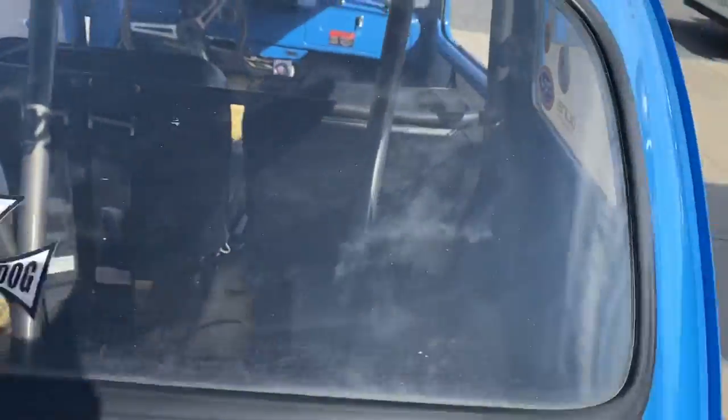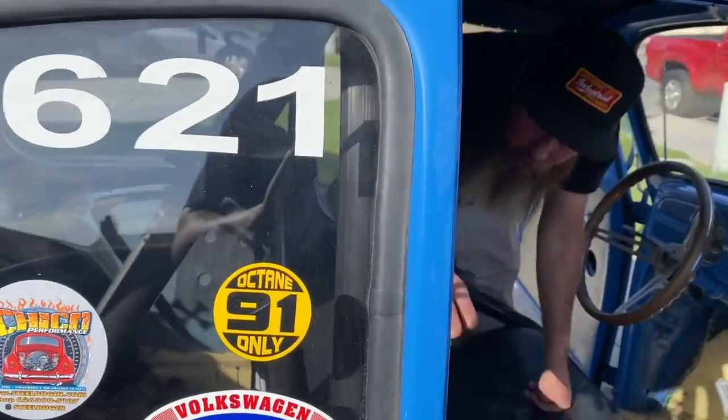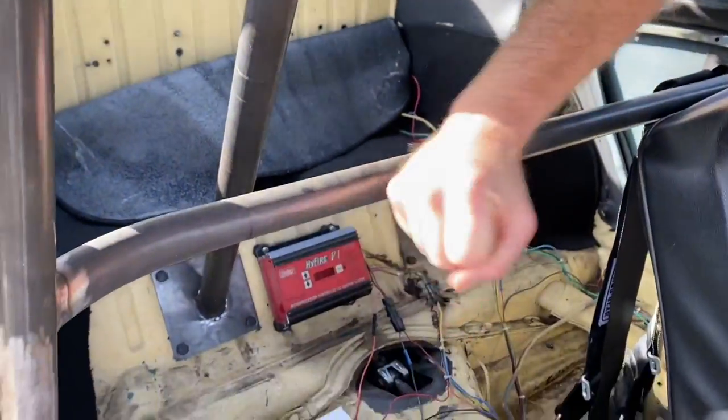I had a buddy, I wanted a cage so I can still remove it. So it's still a removable cage. It's still, it's chromoly.